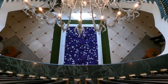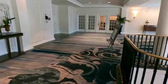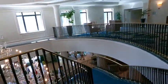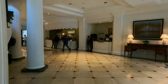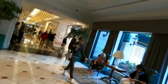Looks like they have some sort of event going on down there with some tennis balls. But it's very nice up here. These are the conference centers and the rooms. Let's head back down now. Over here is concierge and the check-in desk. Down here is many, many shops.